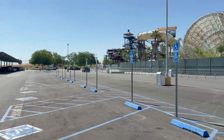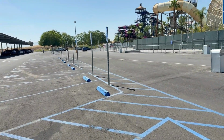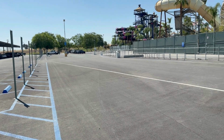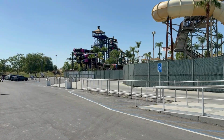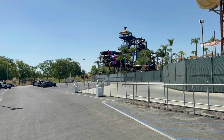Alright, just parked at Six Flags Magic Mountain. It is currently 10:26 a.m. and the park opens at 10:30 a.m. And really, the real reason I wanted to come today is for a fencing project. Let's check it out, and ride some rides, of course. And I need to eventually get back to Hurricane Harbor. I haven't been there in forever.